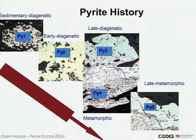Now, with our laser ablation system, we can analyse all those pyrites and see where the gold is, because the gold's intimately related to these pyrites. But the advantage of the laser is we can see where the invisible gold is. And it's the invisible gold, the gold that's in the structure of the pyrite, that tells us about the timing of that gold-rich fluid.